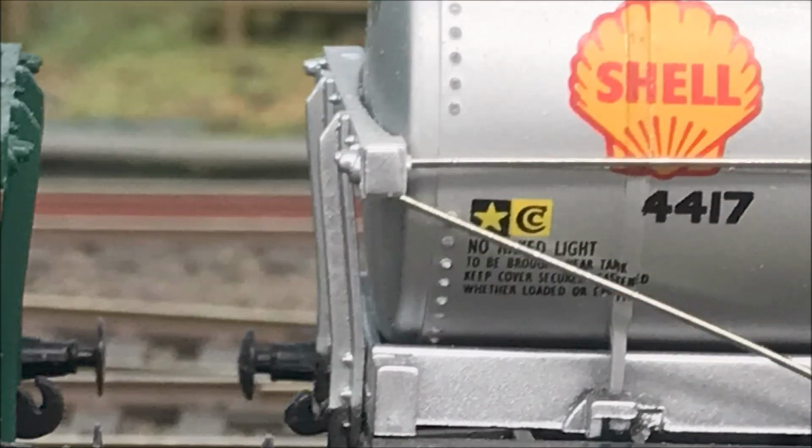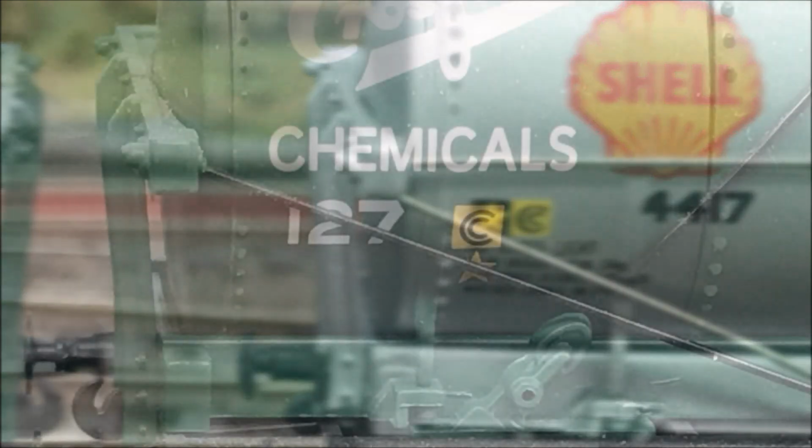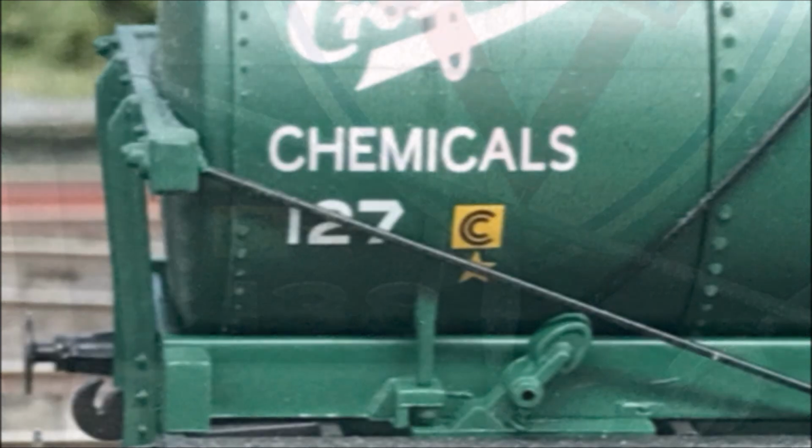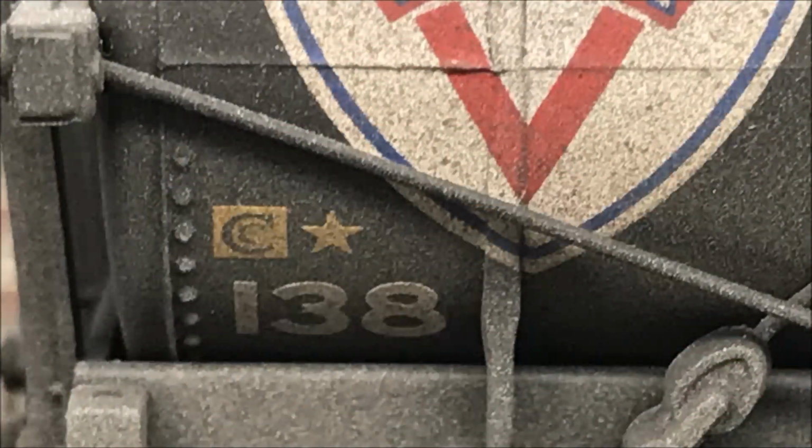Now, it's worth pointing out that the vast majority of tank wagons were privately owned by either the fuel companies or the carriage companies themselves, very few owned by the railway companies. And in order to have them moved around and unloaded and loaded, the private owner companies had to agree a carriage charge with the railway companies. And on wagons where that had been done, you'll see this small yellow CC sign. Nerdy, but I thought you might be interested to know what that meant.